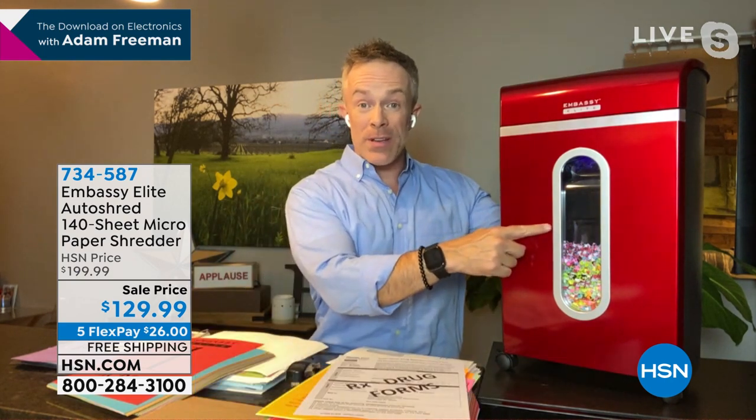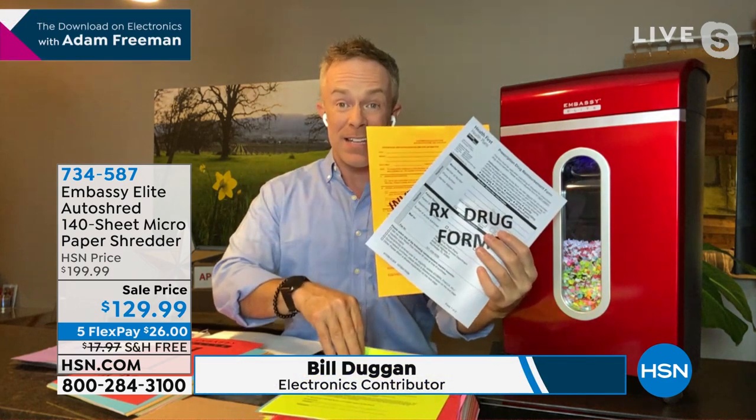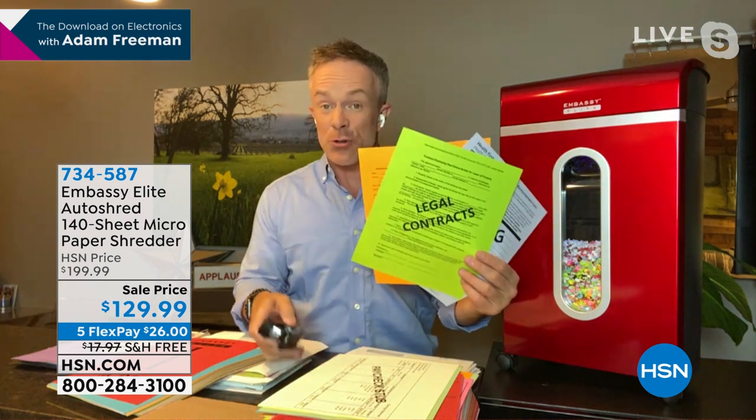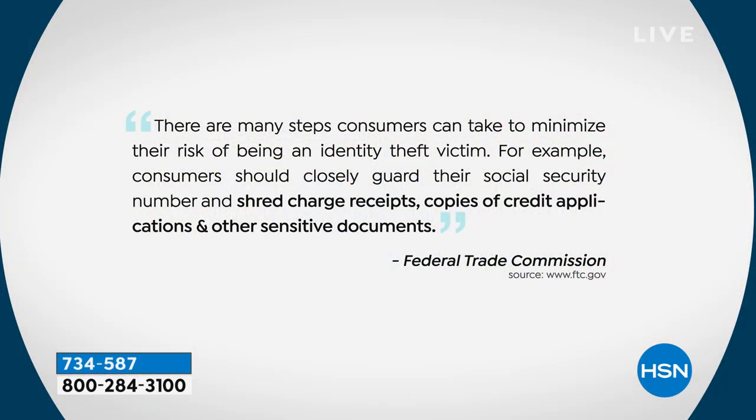And that's why we run the risk of being an identity theft victim, because our information is on all of these sensitive documents. Whether they're in a drawer or whether we're finally getting rid of them, we can't just throw them away. That's why the Federal Trade Commission says we need to shred these documents. They go as far as to say, guard your social security number, but then they say you have to shred charge receipts, shred credit applications, and other sensitive documents.